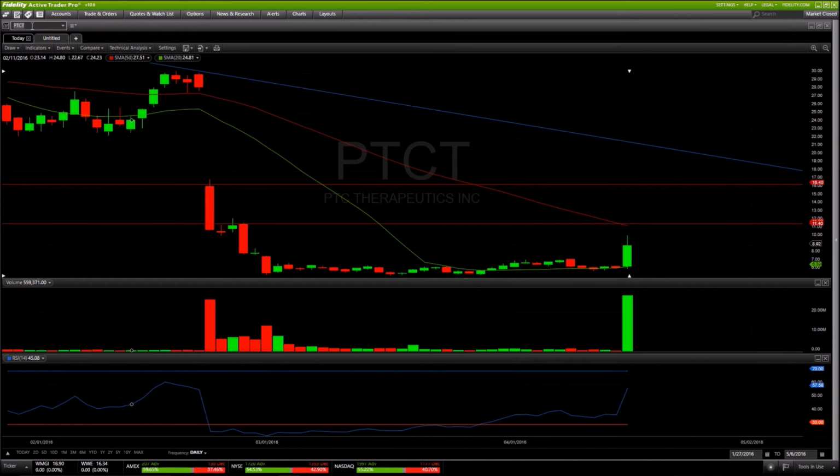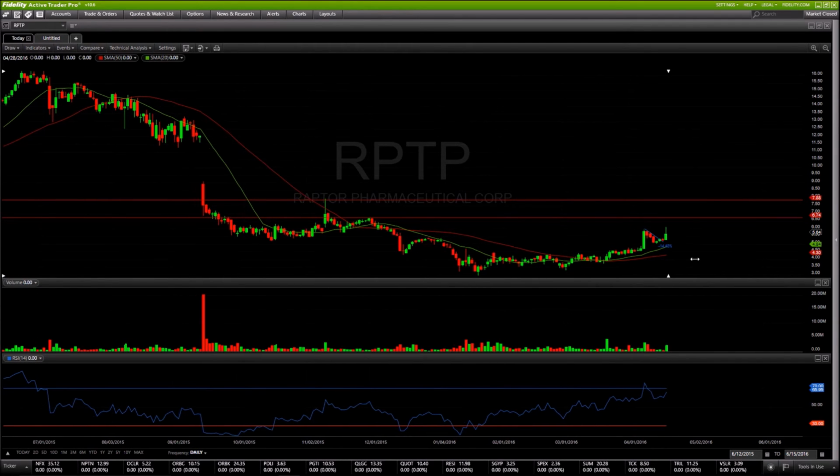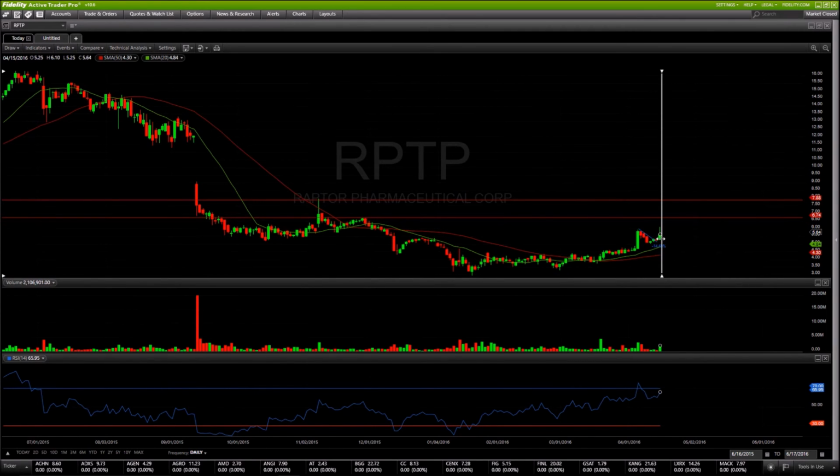Next up, let's look at RPTP. Nice little flag setup that it just attempted to break out of on Friday. We're above our 20-day moving average, so definitely worth keeping on watch. We've got good relative volume. The chart is no longer overbought off this pullback, so that's good. The RSI's had time to cool off.